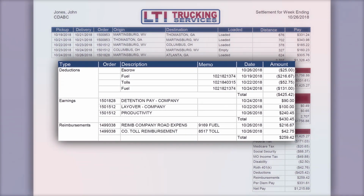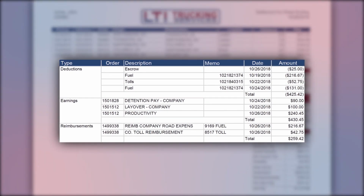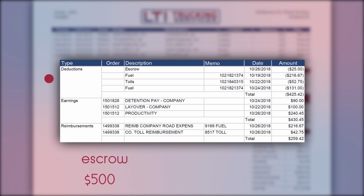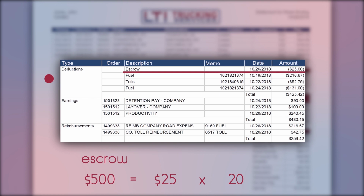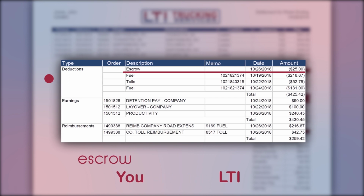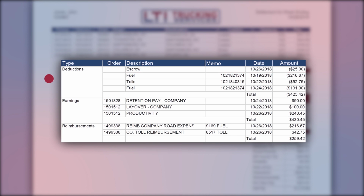Next, this section will include any deductions, earnings, and reimbursements. Some deductions you might see include escrow, legal deductions, advances, and expenses from the road. All company drivers have to build up a $500 escrow account. It's built up by deducting $25 each week for 20 weeks. It's important to understand that the escrow is not technically a cost to you. Eventually you'll receive this money back. Think of it like a deposit you make when you rent a new property.